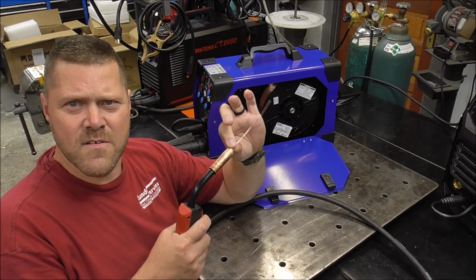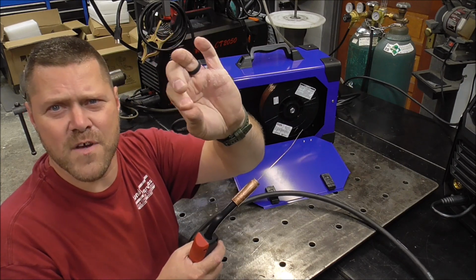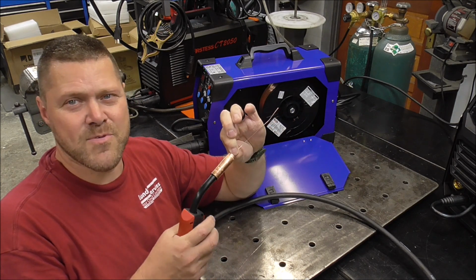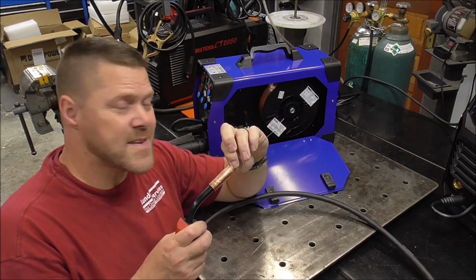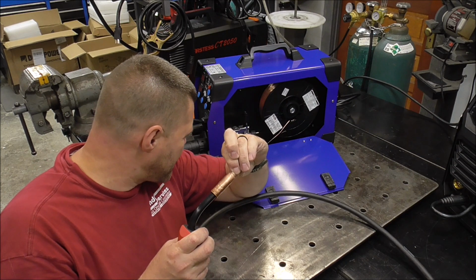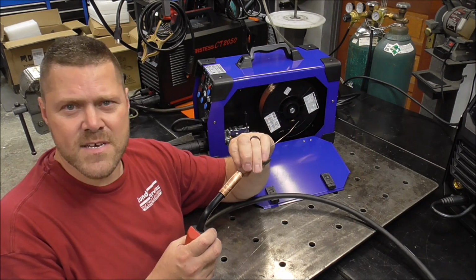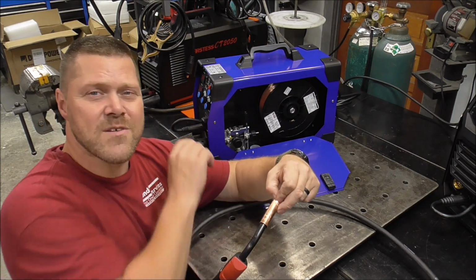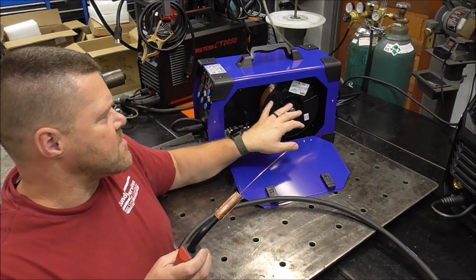If I squeeze it hard between my finger, thumb and index, you can just barely push through it. I can barely hold it back, but it is slipping a little. If I can squeeze this and the wire won't come out, then I probably have too little drive tension. And you can see that by this roll.